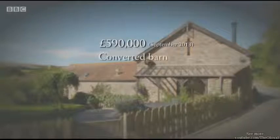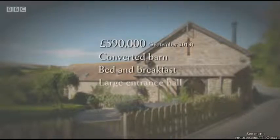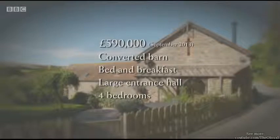On the market at offers around £590,000, our mystery house is £10,000 under budget. It's a 300-year-old barn conversion and a successful bed and breakfast business. It has a large dining entrance hall and a farmhouse-style kitchen. There are 4 bedrooms, 3 of which are currently used for guests. The property comes with 2 acres of land, which includes a large paddock area and an adjoining field.